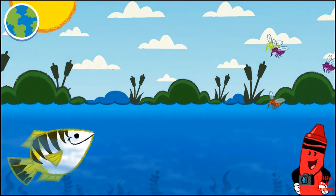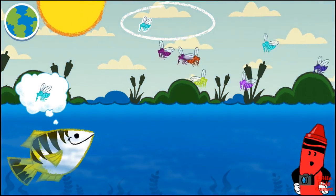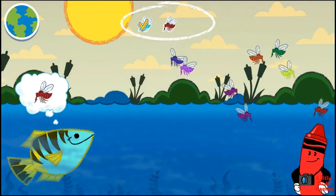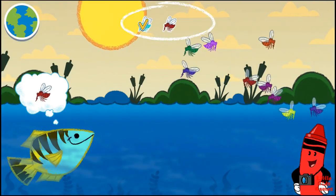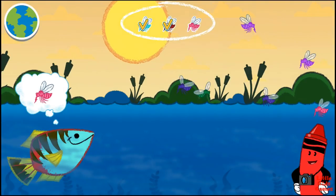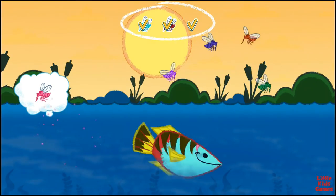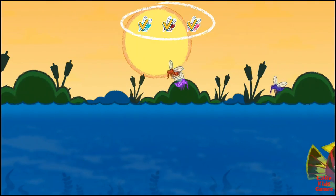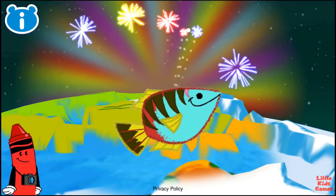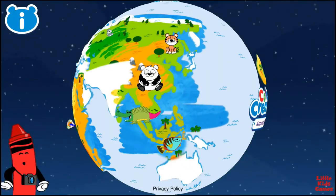This creature is hungry for some colorful insects. Make sure it eats the ones it's wishing for. Look up! It wants to eat an insect that's this color. Check it out! Now it feels like eating this color. One more insect. Look for this color. Way to go!